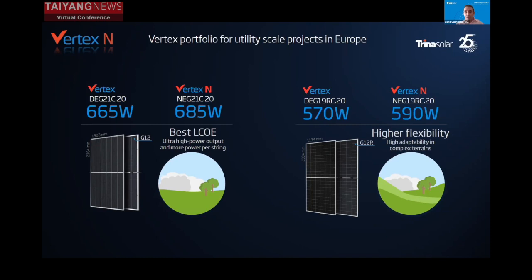And regarding getting the best LCOE, is this going to be right for all the cases, 100% of the cases? Probably not. It depends on the terrain, and on other project boundaries. But for many combinations, and according to our internal analysis, this one can probably get the best LCOE. However, we also have a broad portfolio of NEG19, our 19R series with the NEG19RC20.